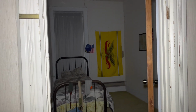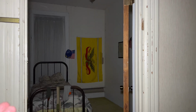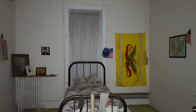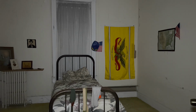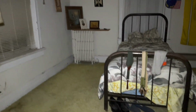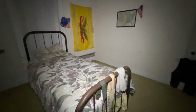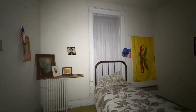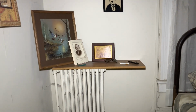This is a room though. We were told that apparently the person who used to occupy this room does not like people coming in. So let's go in. Is it okay if we come in? We've heard you like to pull hair. Is that true? Is this still your room? Do you not like visitors?